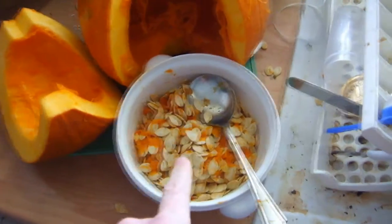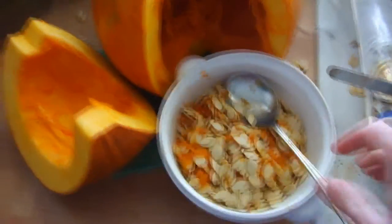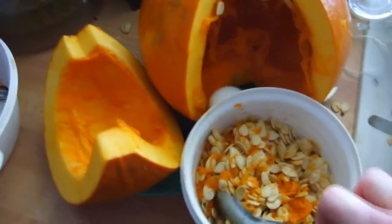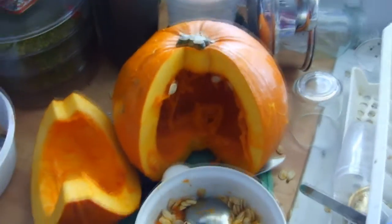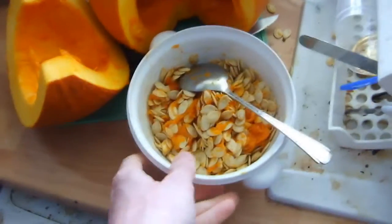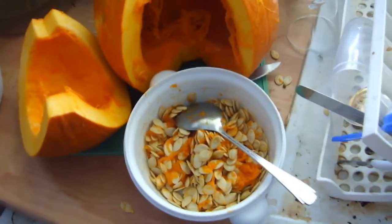Right, there you go. That's all the seeds from inside the pumpkin. And as you can see, there's quite a lot of them. If I just scoop my little spoon in there, that's a lot of seeds. Now, the cost of the pumpkin itself was £1. The financial value of the seeds inside is probably more than that if you take into account the cost at the health food section of your local supermarket.